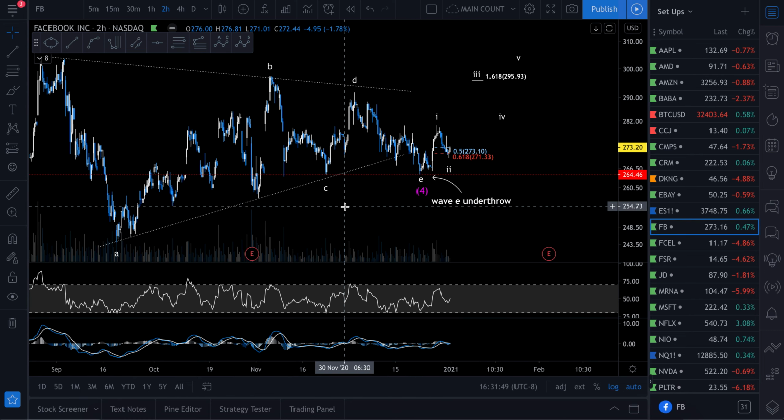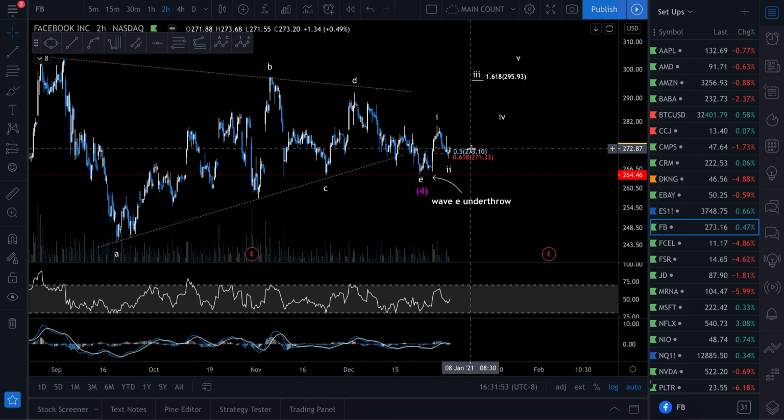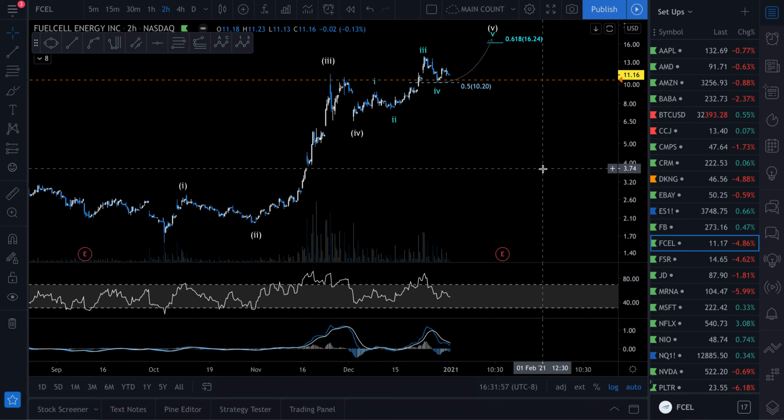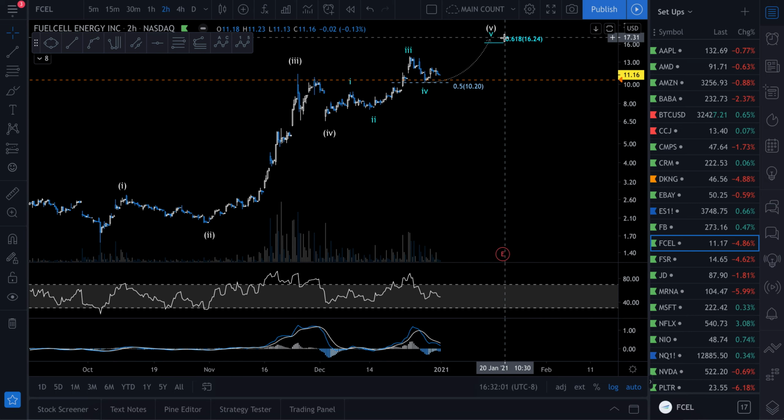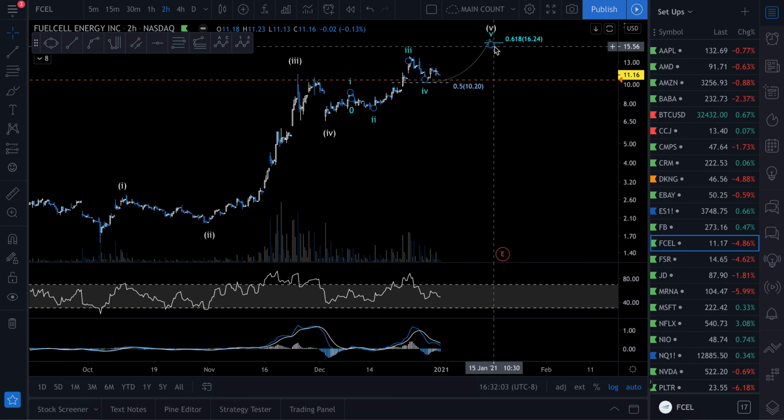Facebook, I don't have a position right now, but I'm watching it closely. Nice little 1-2. We traded this last week. Fuel cell should just continue up, longer term. This time target probably isn't accurate. Should probably extend this more. Maybe a few weeks.